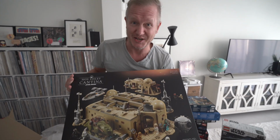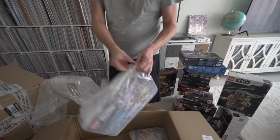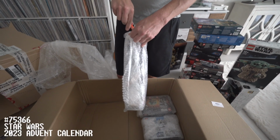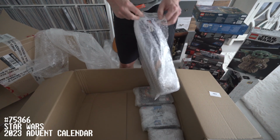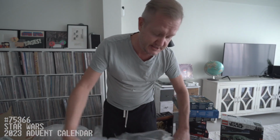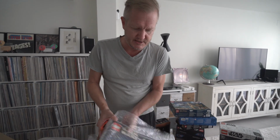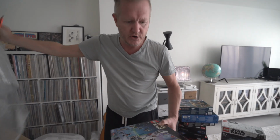This one is pretty cool as well. There's a lot of Star Wars in this box. This is the Advent calendar for 2023. I don't know if Star Wars have different calendars or if they reuse the same every year, or Lego reuse the same every year. But this one is nonetheless for this year.